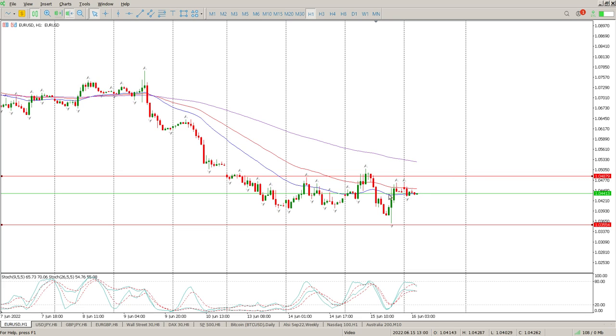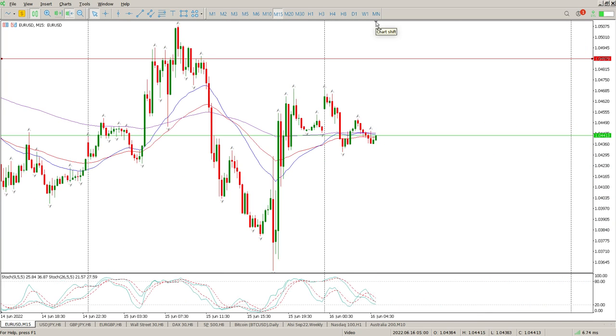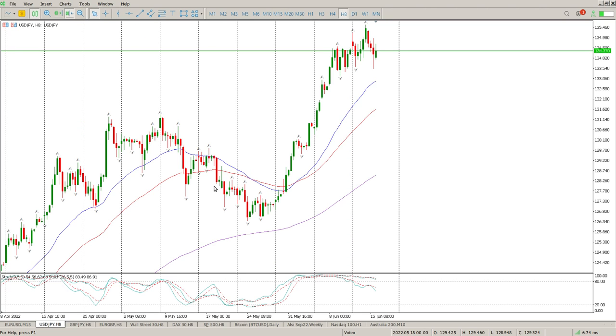At the moment, in amongst the moving averages, definitely nothing worth trading at the moment, not even on the 15-minute if you look at that. So this is a clear sit on hands for me. US dollar, Japanese yen, pretty much the same thing. Does look like a bit of a flag forming, but then we've got this massive range bar here on the 8-hour.